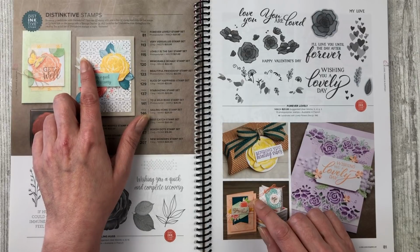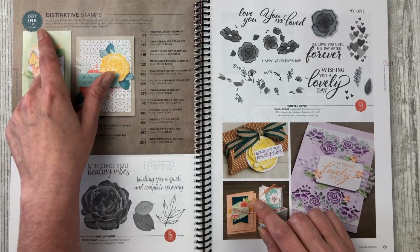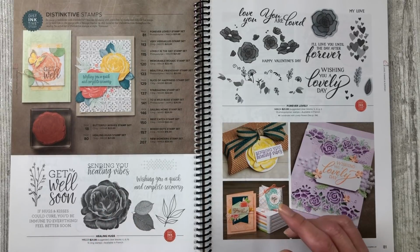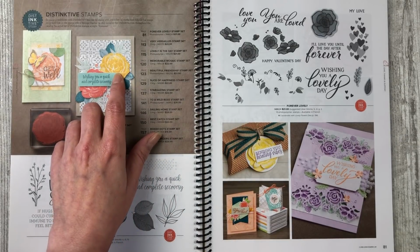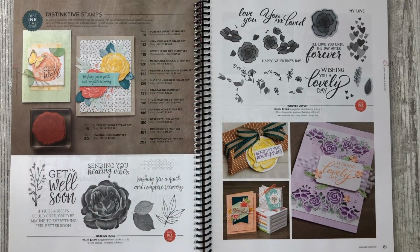On this page, it features the distinctive stamps. You'll see this little icon here, the distinctive stamp icon, throughout the catalog for any stamp sets that are, well, distinctive. So what does that mean? Distinctive stamps are stamps that have deeply etched images, so you get a beautifully shaded image when you stamp it without all the fuss. All you have to do to get this gorgeous detailed image here, this is the Healing Hugs, is just ink it up and stamp it. And then you end up with a beautifully shaded, perfect image every time. So I just love the distinctive stamps.